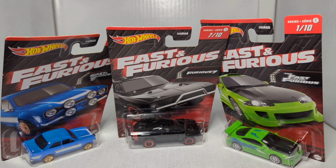They did three series of these. Each series has 10 cars in it, which means they did 30 Fast and the Furious cars last year. I found the entire first series and three cars from the third series. I missed everything else, which means I'm going to have to go back and find all those now. But anyway, that's going to be the point of today's video.